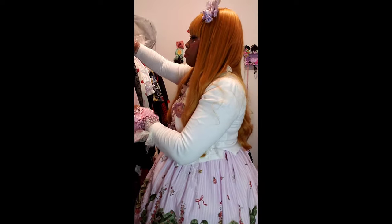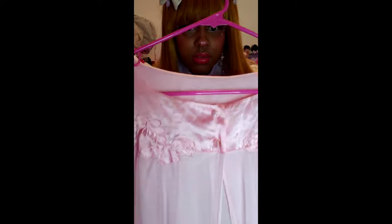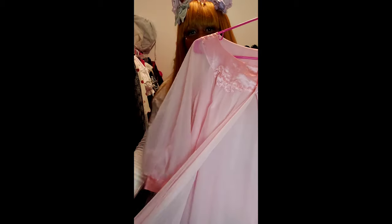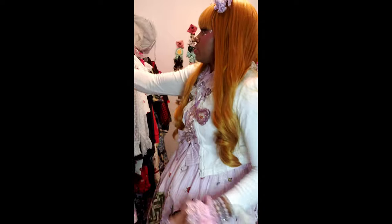And then this pink one is my favorite. You have seen this. I have worn this recently as well as in the past. I just love this one. I found this at a thrift store also. Love this.